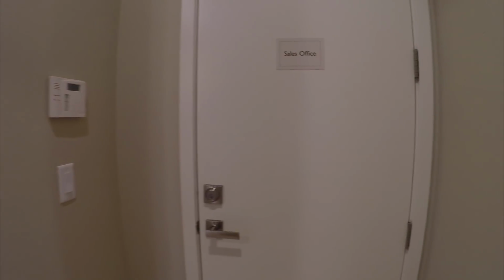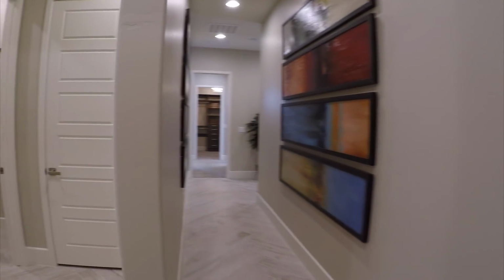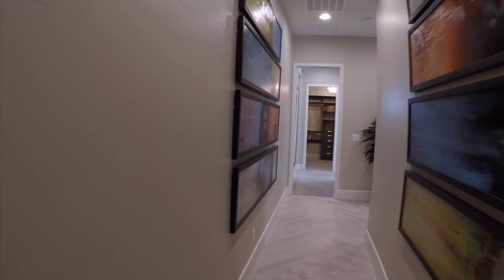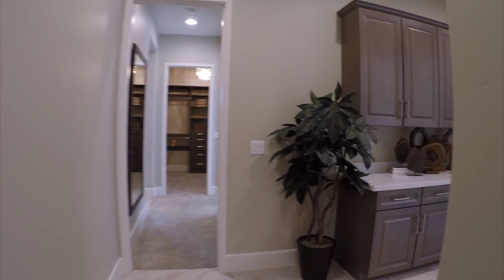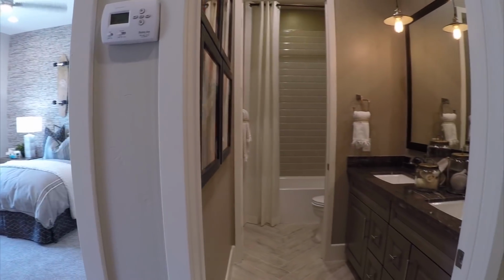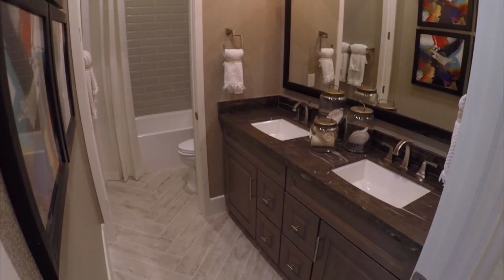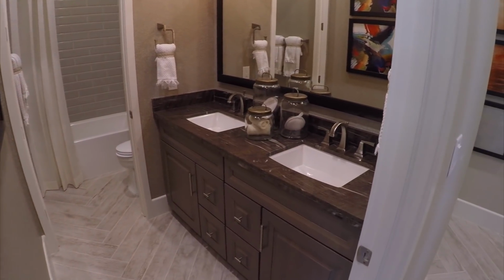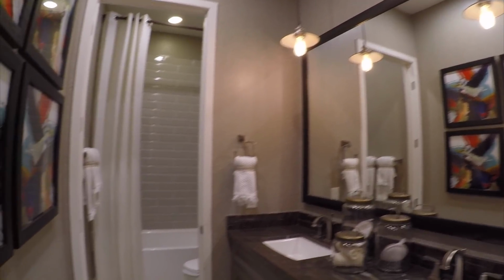This right here is the sales office, so we're not going to go in there. But technically, that's supposed to be the three-car garage. Well, I think that was a two-car garage, and the casita was actually an optional third car, but I would definitely make it a casita. So I'm sure that this one is actually a three-bedroom plus the casita as far as options. You got some granite. Loving the light fixtures there.